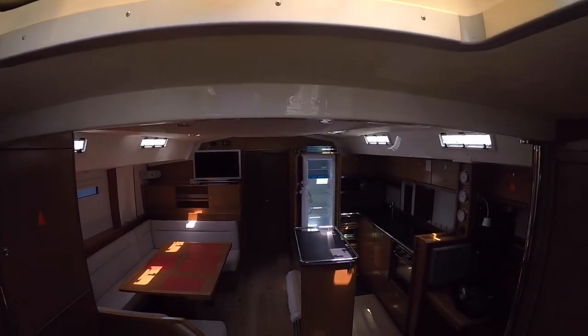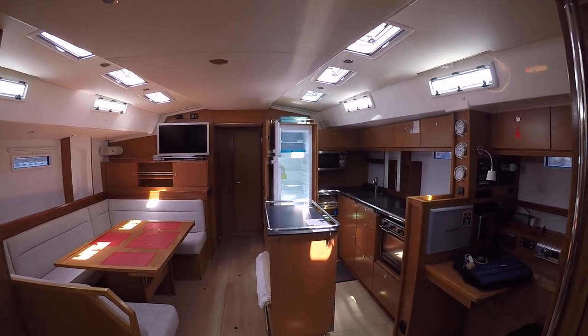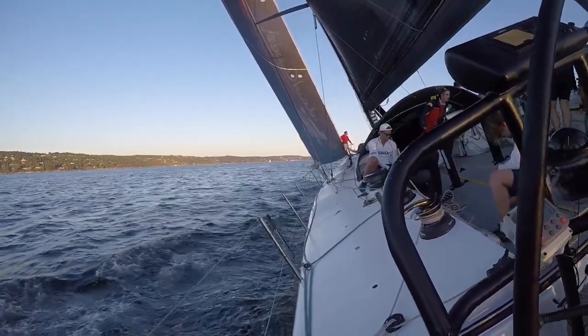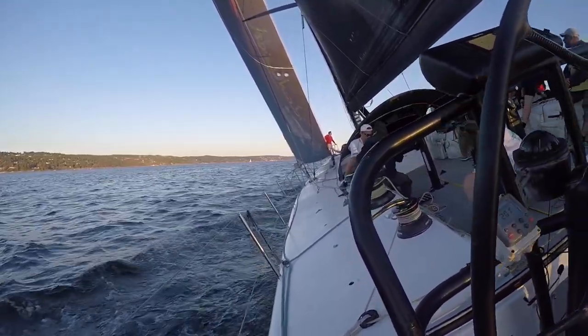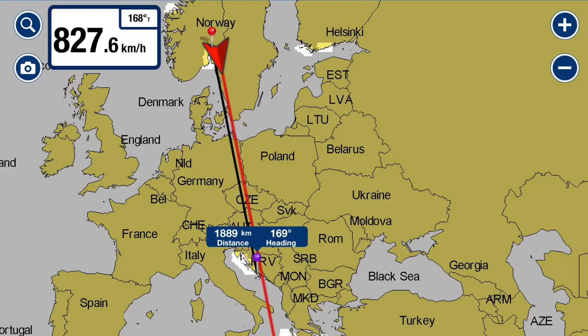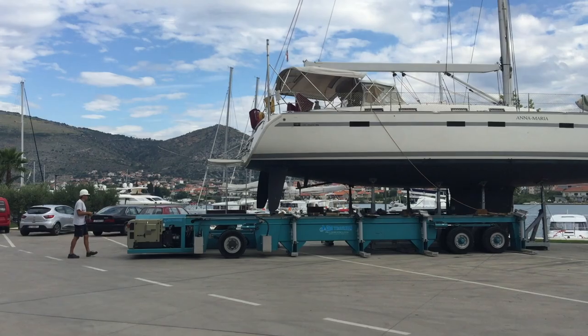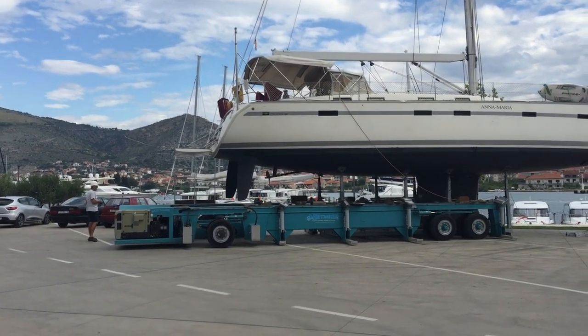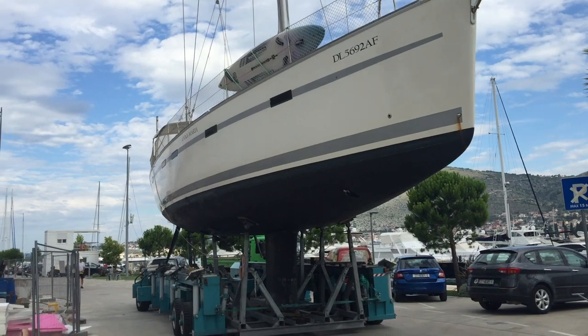In the last episode, I had an express tour down to Trogir to inspect the boat I had found on Yacht World, and then back to Norway to sail a regatta with the Volvo Ocean Race boat, the Green Dragon. And just a few days later, I'm on a plane south towards Croatia all over again. I had now placed my offer and was excited to have a first sea trial with my future boat.